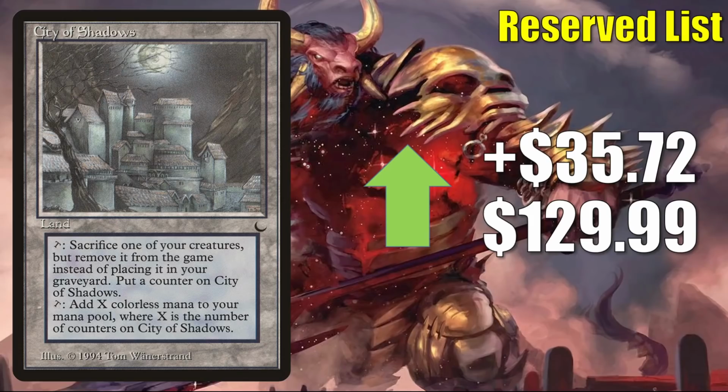City of Shadows, another card that feels like it's being manipulated a little bit. In theory, going up $35.72 this week to $129.99. High-grade copies are actually selling for about $65 to $80. This has seen more play now, though, in those Ranar the Ever-Watchful builds in Commander.